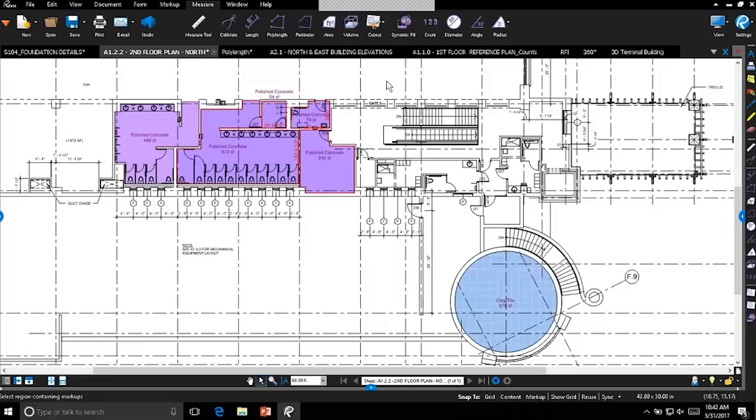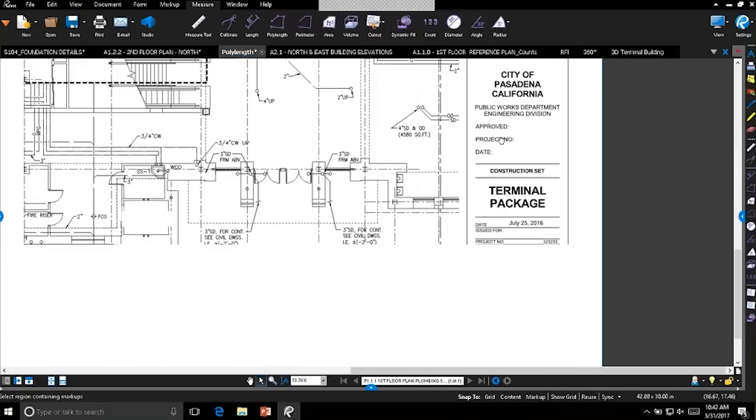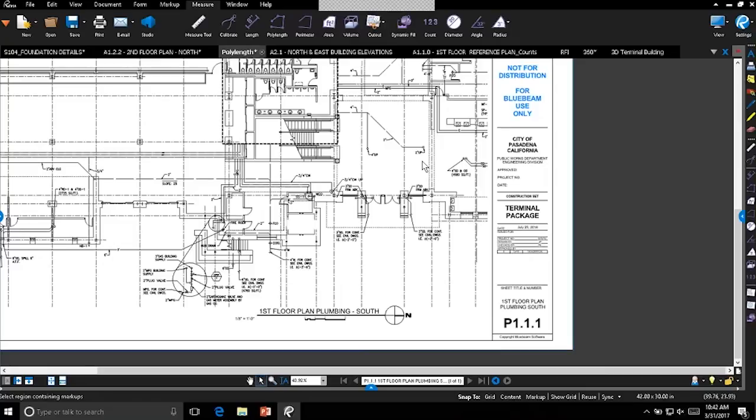So last but not least, let's go ahead and move over to some of our measurement enhancements with Revu 2017. I'm going to switch drawings here. And on this drawing, you'll see that I have a plumbing layout. So I'm going to start laying out my plumbing. But I know that many times if I start using my plumbing layouts, in the past I may have used the perimeter tool to start laying out my pipes.